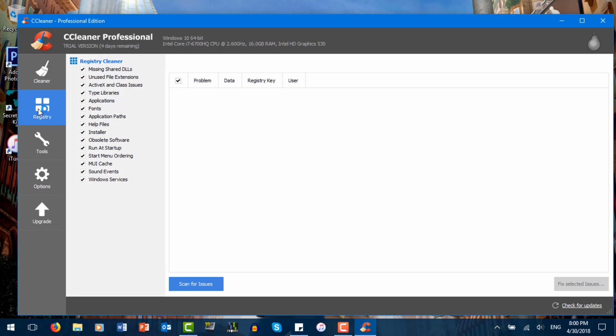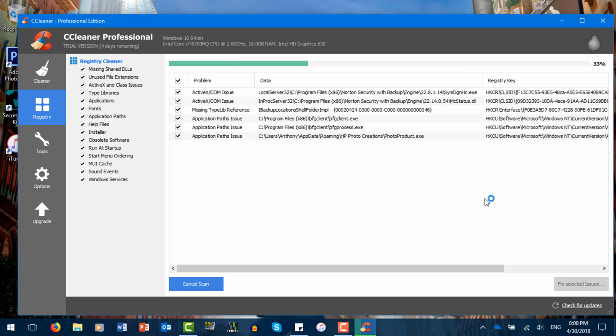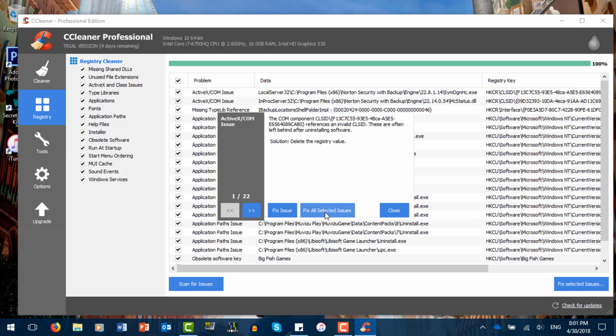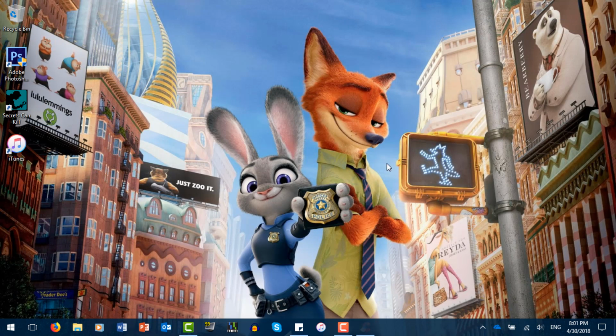Also, we have the registry cleaner right here, which we can use for cleaning up registry goodness. Scan for issues. Give it a sec to do its stuff. There we go, a bunch of registry stuff that we can go ahead and get rid of. We don't need to back up the registry. We're going to go ahead and fix all selected issues, and boom. That's it for CCleaner.